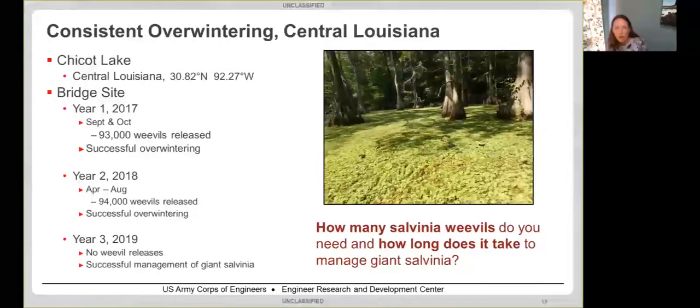For the final part of this biocontrol talk, I'm going to talk about a success story from central Louisiana where we had consistent overwintering. This is Chico Lake, central Louisiana, and specifically our site titled Bridge Site. We went to Bridge Site in 2017, and we released 93,000 weevils and had successful overwintering the first year. We went back in the second year and bumped up with another 94,000 Salvinia weevils, and again, we had successful overwintering.